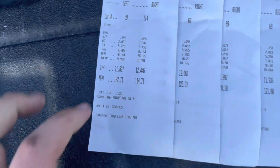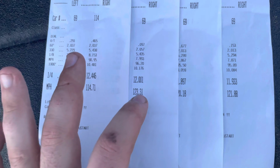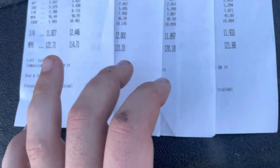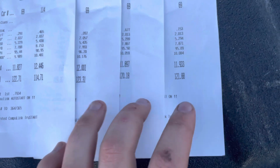These are the 4 runs that I've done so far. So this one's 11.82. This one's my best pass of the night. This one was the first pass. This one was my 3rd pass, and this one was the last pass I just did. On this, or no, sorry, I think this one and this one, I let out early.